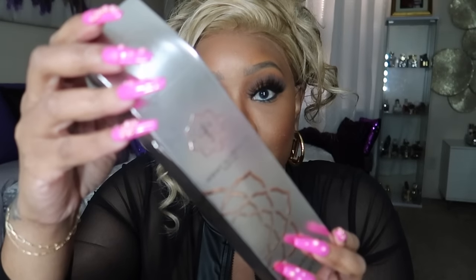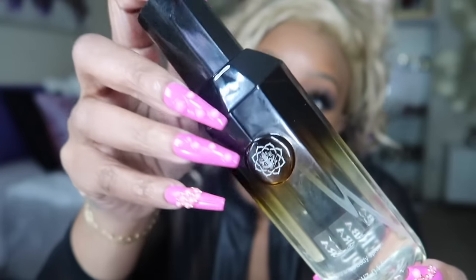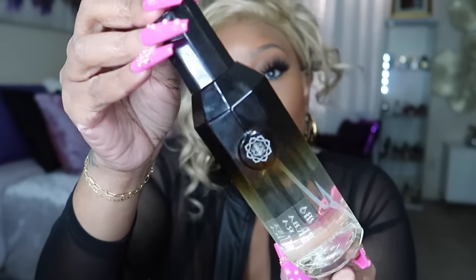So the first body spray came in a box like this. This is the box right here. This is the spray right here. This bottle alone is just cute. This is a body spray, guys. And it smells like Herba Pura. So here's Herba Pura right here. And I got a lot of stuff that smells like Herba Pura.